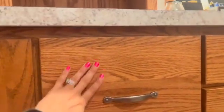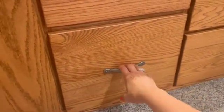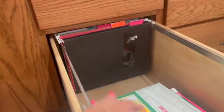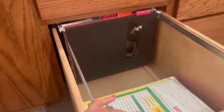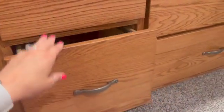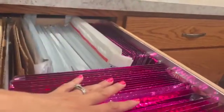Okay, and then we have two file drawers. I didn't use them both as file drawers. This one here is personal stuff. I don't have everything quite finished yet. I need to get some more hanging files, but I do have quite a bit. And it goes back further, just a bunch of stuff. And then this drawer here, I did all different mailers that I use for eBay.